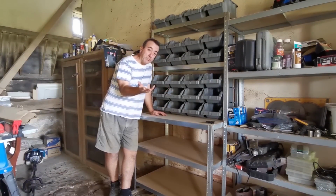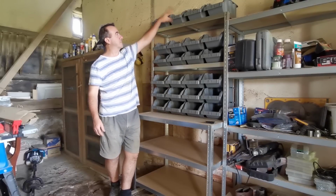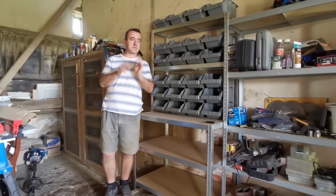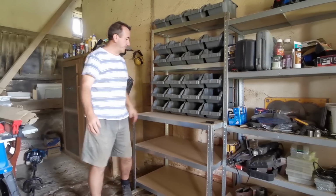And then of course I've got the label printer indoors that we use for Susie's business, so I can label everything so I know what's in each one. So yeah, that's a good start. I'm pleased with that. So for the next 2 weeks I'm going to be out here just tidying up and getting myself organised. Yeah, feels good.